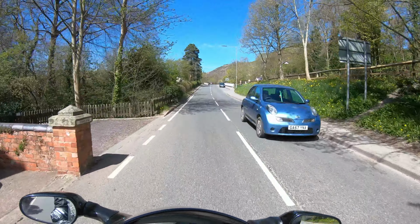Today I'm riding up the Horseshoe Pass, which is in northeast Wales, just outside Llangollen, on a beautiful late April day. I think it was 24th of April 2021. As you can tell from my extremely amateurish and dodgy sound cut, I got the audio completely wrong. The mic wasn't set up properly and was unusable. But it was such a beautiful day, such a beautiful ride, that I wanted to share the video even with a voiceover.